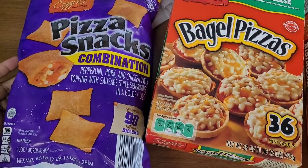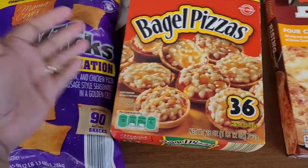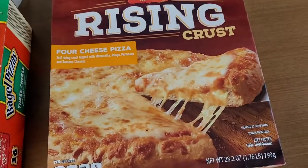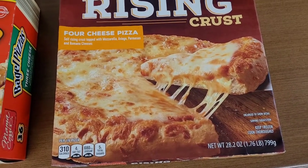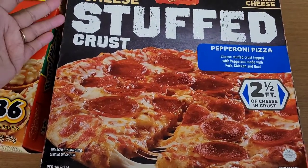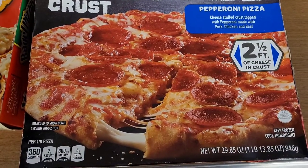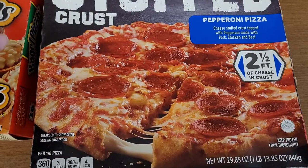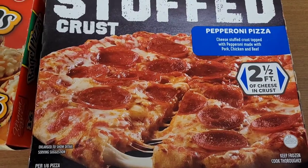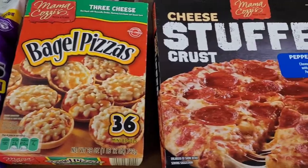All right, y'all. So next, I picked up some pizza snack little rolls. These are combination. Picked up some bagel pizzas. We love these. You get 36, as you can see. I picked up some rise and crust 4 cheese pizza. And all of these are Mama Cozy's items. And then I wanted to try this right here. Cheese stuffed crust pepperoni pizza. Y'all see that? Don't that look good? Don't that look like it would be on a Pizza Hut commercial? Look at that. That look good. So yeah, I want to try those. So yeah, that's what I got.